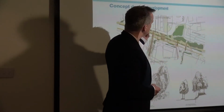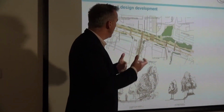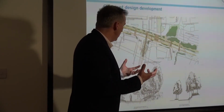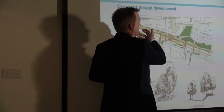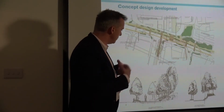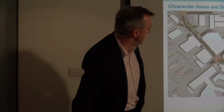There's already landscaping along the side of Townhead, but it was to try and bring that up to speed a little bit and make it a bit more engaging for people to sit. So you've got pretty much a backbone of landscape there. It just needs to be presented in a different way. So that was the early thinking with that.